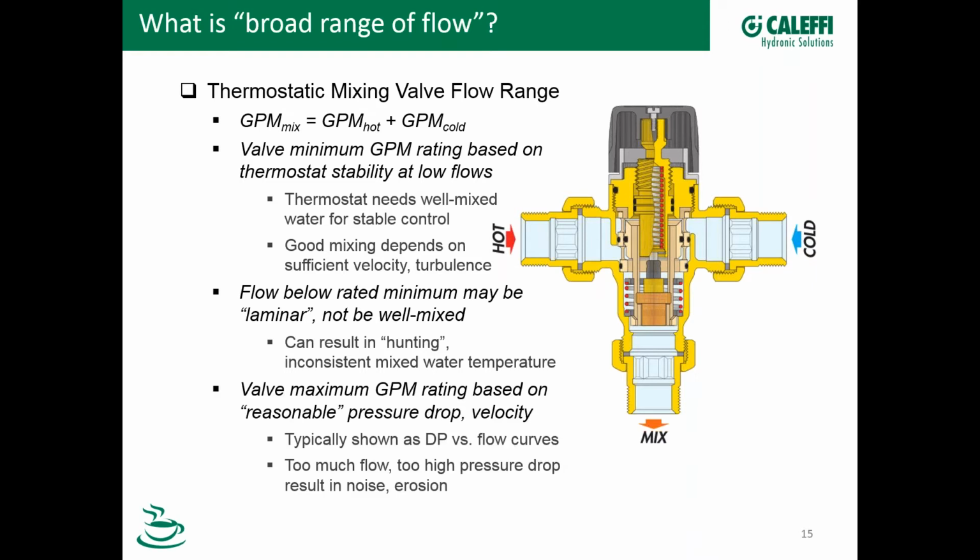A maximum flow rating on a thermostatic mixing valve is more difficult. A lot of manufacturers don't even specify what that is. Ideally, what you'd want to do is rate a maximum flow at the GPM value that the valve can function and perform within spec, but not make noise or be damaged by the water velocity. And depending on the piping characteristics, this can really vary. So you can see my notes there that it's really based on a reasonable pressure drop and a reasonable velocity. And a lot of manufacturers will give you a differential pressure versus flow curve that you can look at. And of course, if we have too much flow, too much pressure drop, that will result in noise and erosion. So let's talk about that a little bit.